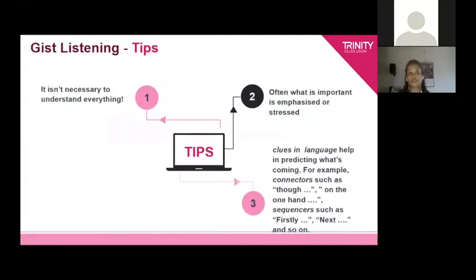So how do we practice this with our students? How do we get them to be aware of gist listening? So the first thing they need to, of course, understand is that it's not necessary to understand every word. You're trying to get the bigger picture, and you can do that without getting into every word. The other thing, of course, is when you're listening to something, the most important things will always be emphasized or stressed. So you need to train your ears to pick up on these clues.